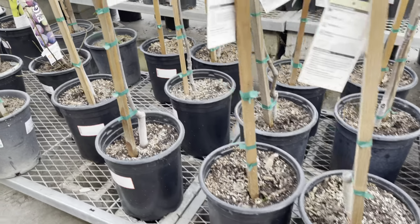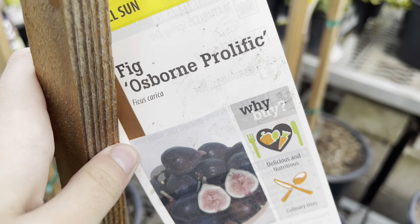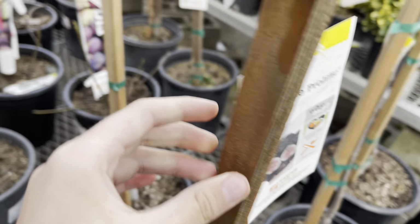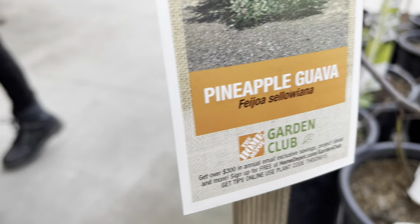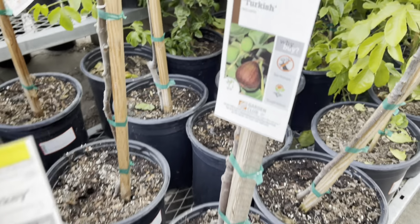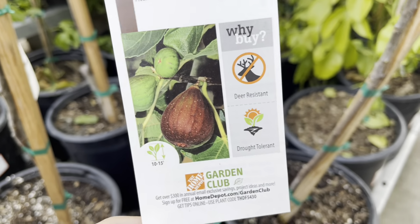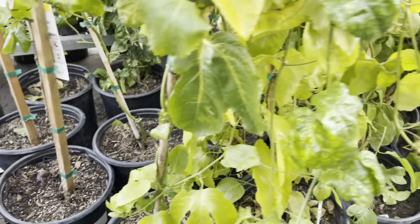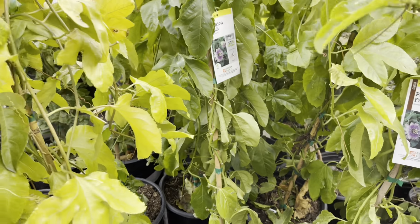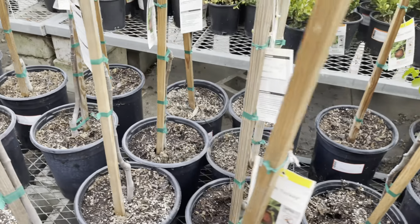What's your dream fruit tree? Ooh, just look. They have a fig. Osborne Prolific fig. Delicious and nutritious. Oh yeah, we have this one, pineapple guava. So they have some figs here. They have the Turkish fig. Hang on. We have a passion fruit. They have some passion fruits here. So they have a few figs here.